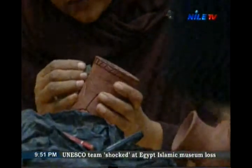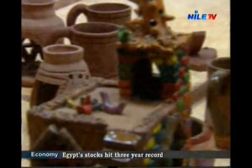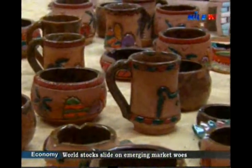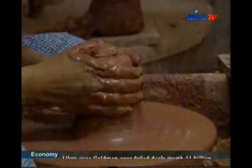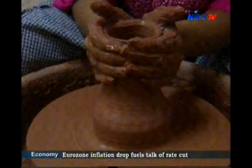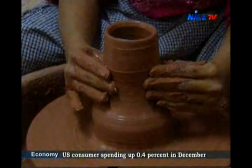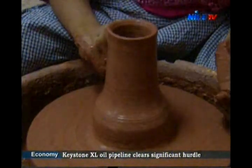The patterns they use reflect the local environment of Luxor, like the houses and the sailing boats, which form an attraction to tourists who admire these souvenirs. The girls here in the center perform a hard job, especially on the pottery wheel. It's a job performed basically by men, but these girls are dedicated and persistent to learn and produce beautiful artifacts to be sold in the center for the locals and for tourists, and even for bazaars.